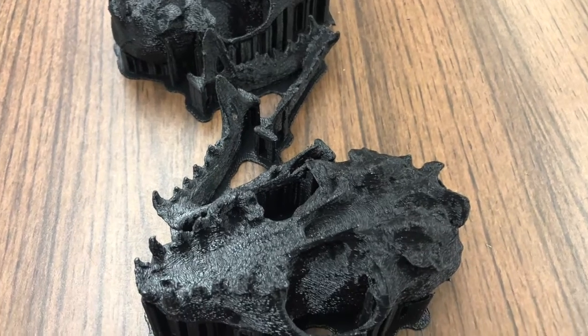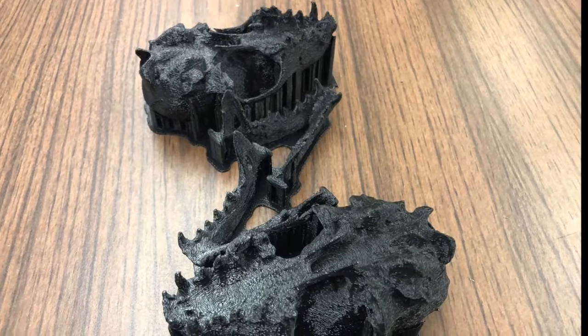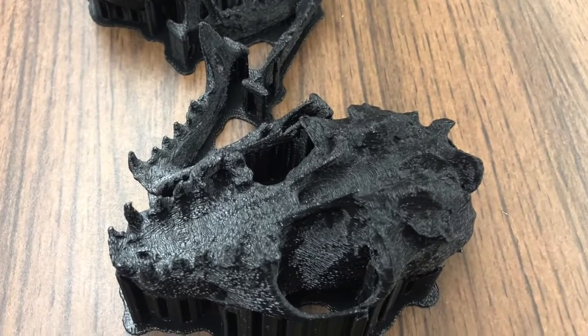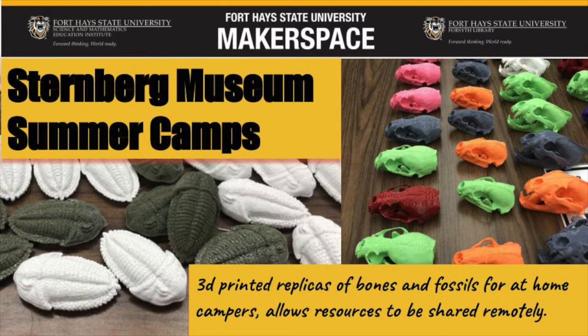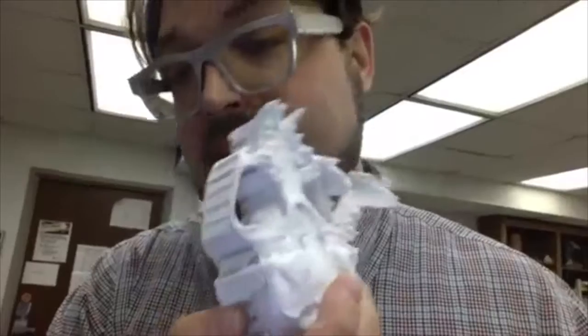Here are a couple examples of a project that we did this summer. This is a little animal skull. We printed those off for Sternberg Museum as resources for their campers this summer. So this would have been derived from a scan, probably a CAT scan. They got the files online, gave them to me, and I was able to print them for them. So we printed about 50 of these different copies of weasel and badger skulls for the campers this summer.